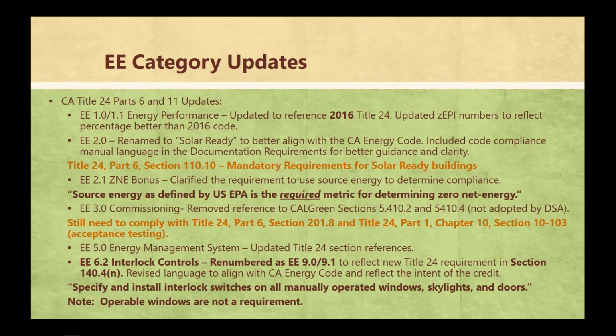For EE 3.0, the commissioning, the CALGreen sections on commissioning, sections 5.410.2 and 5.410.4, they were not adopted by the DSA, so we removed them from the section. However, there's still a requirement to comply with the Title 24, Part 6, Section 201.8, and the Title 24, Part 1, Chapter 10, the acceptance testing. So that's still there. For the energy management system, EE 5.0, we've just updated the Title 24 reference sections.